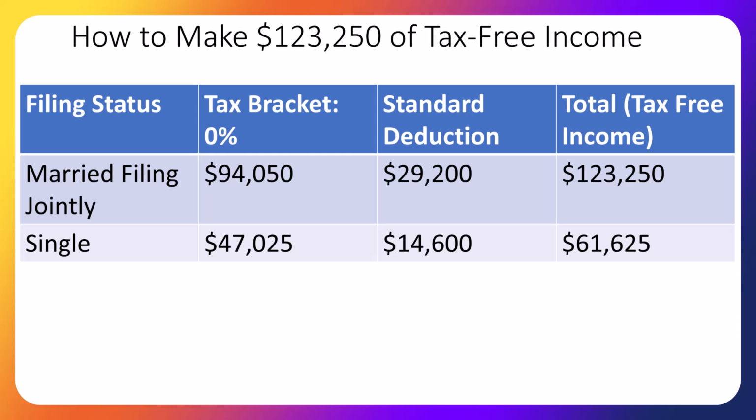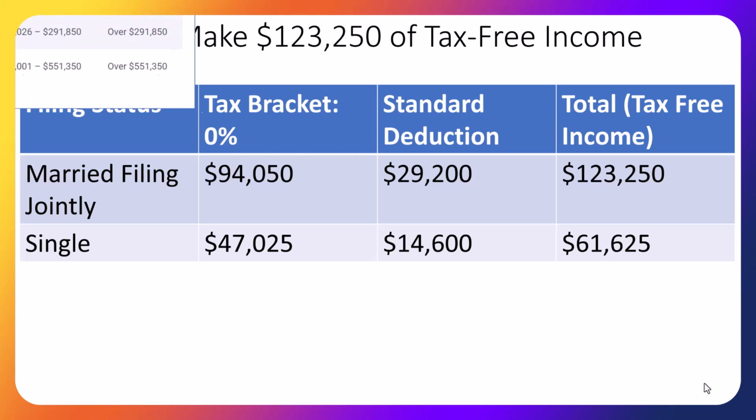And if you're married and filing jointly, you can make up to $123,250 in qualified dividend income and pay zero federal tax on those dividends if you have no other income. This is perfect for retirees. And if you're single, that amount is $61,625. Those amounts often increase each year as the standard deduction increases and the tax brackets are adjusted.